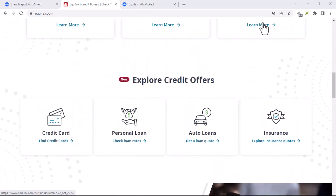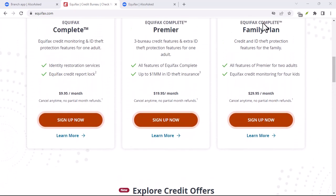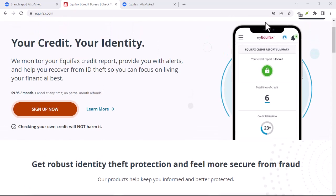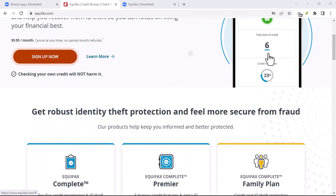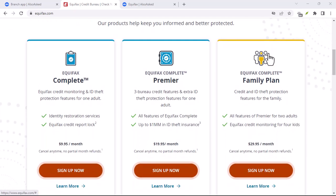Identify the inaccurate item. Carefully review your report to identify the specific item you want to dispute. This could be a late payment, a collection, or any other negative entry that you believe is incorrect. Gather supporting documentation. To strengthen your dispute, gather any supporting documentation you have. This could include canceled checks, payment receipts, or correspondence with the creditor.